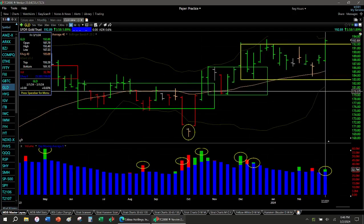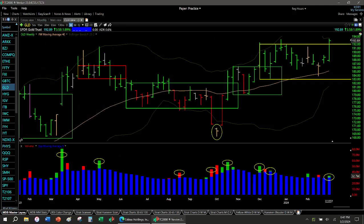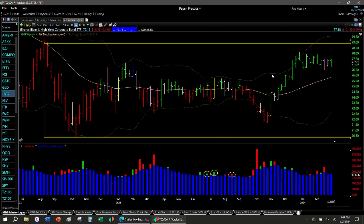Gold, there's a box breakout right there. Gold's on the move. Now why? Beats me, I don't know. But taking note of it, our currency seems to be getting more and more worthless. So maybe having gold is a good hedge, at the rate our drunken Congress seems to spend money.